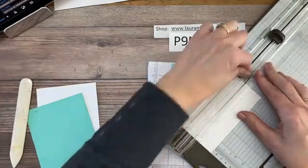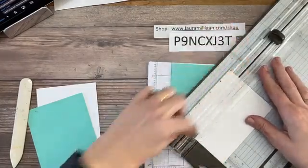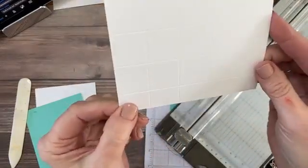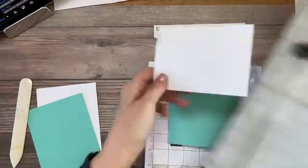Same thing, 1 inch all the way across. So I'm creating like a grid, which is really subtle. I don't even know if I can hold, there you go. You can see a little glimpse of it there. I just created all these little squares.